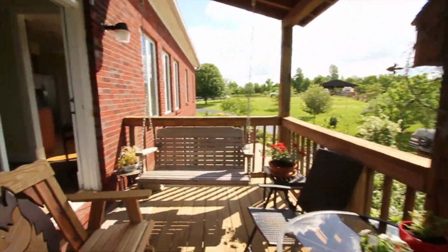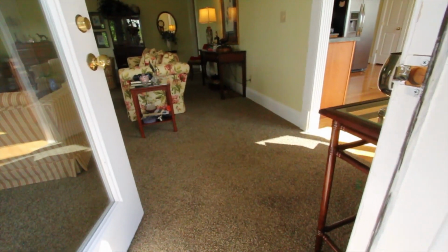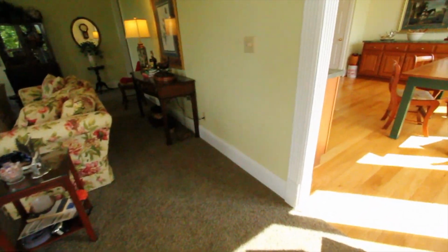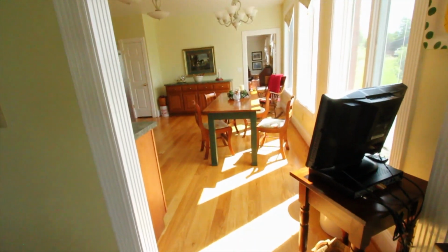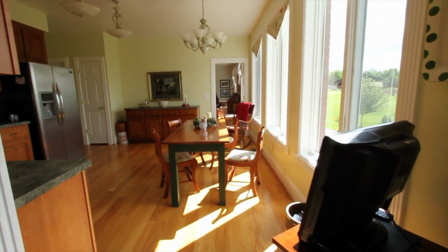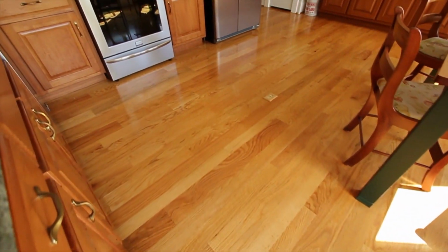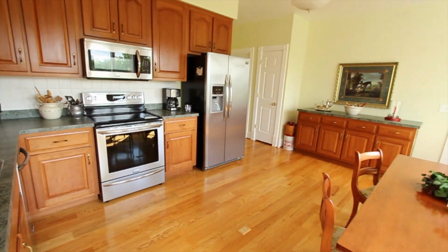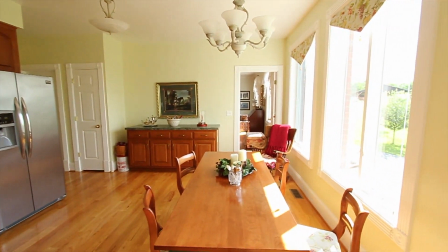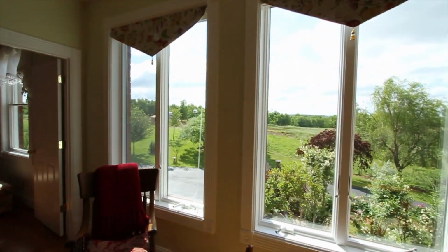All right, let's go on back inside. I'll show you the rest of the house. So there's a security system in the house. Look at this kitchen. Gosh, love it. Isn't that pretty? So here again, there are your views. You can sit here and watch the cattle.